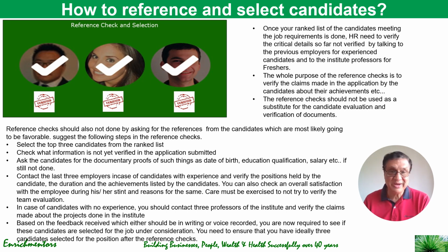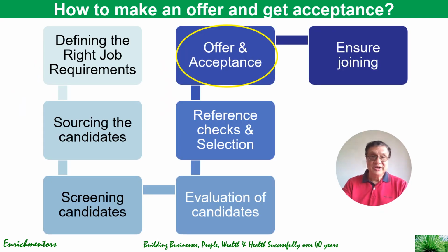And based on the feedback, which you should have either in writing or voice recorded, you are now required to see whether these candidates are selected for the job under consideration. The next step would be to make an offer to those people whose reference check is positive and who have been the best performing in the interview.